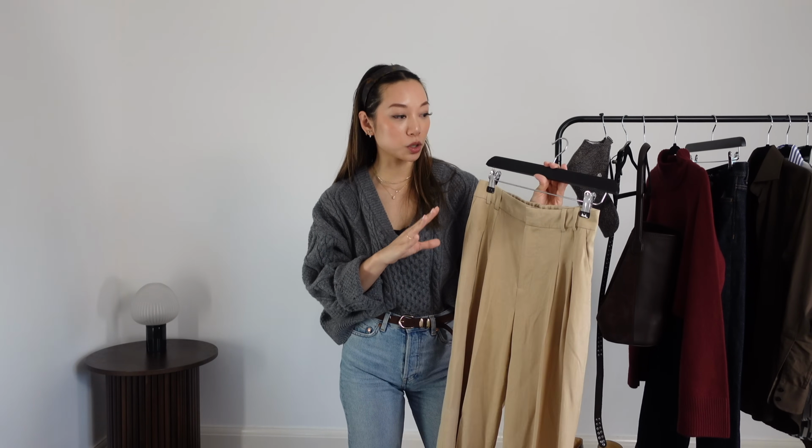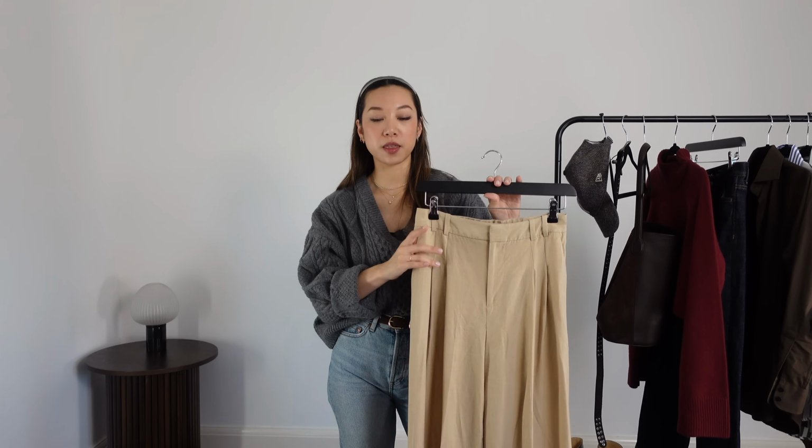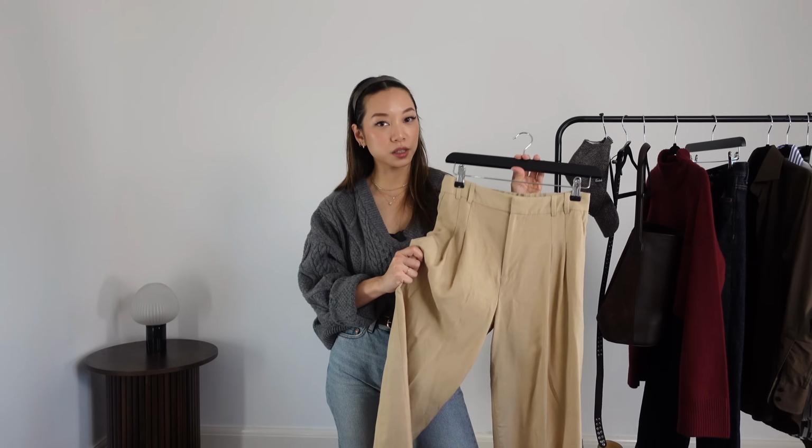I definitely want to do a little bit more research into lyocell and Tencel and fabrics like that. I want to try and be even more conscious of the materials that I'm purchasing in 2024. And this was, I think, a good start.